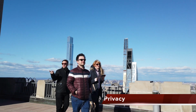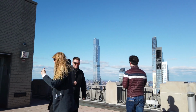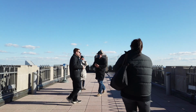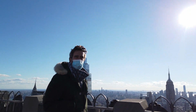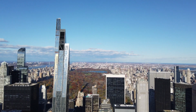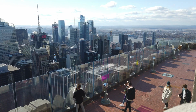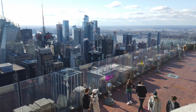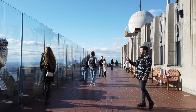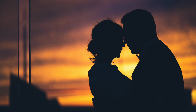It probably doesn't come as a surprise when we tell you that there is little to no privacy at the top of the rock. The observation deck attracts thousands of tourists and visitors, so it's very likely that people will take photos of you and with you, and that there will be an outburst of cheers when you kiss at the end of the ceremony. During the day, crowds can feel smaller, more manageable because of the three levels, whereas the opposite is true at sunset, and the crowds could be a bit bothersome.